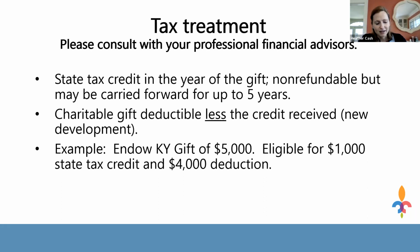Now, earlier I said that you can get the tax credit and the deduction, but I want to pause here and clarify something because this is really important and it has changed recently.